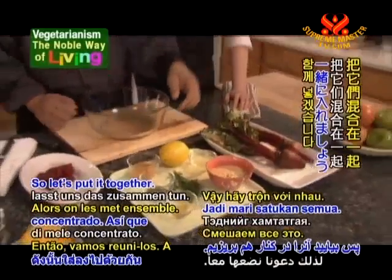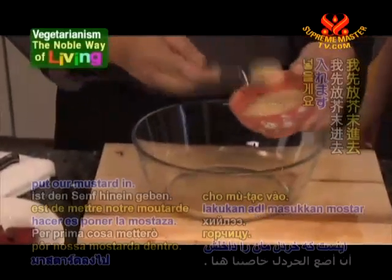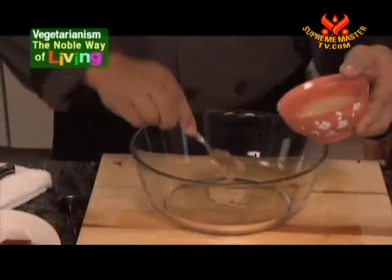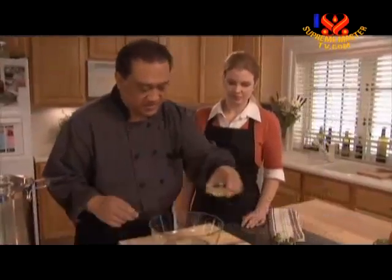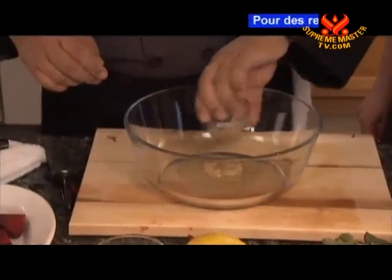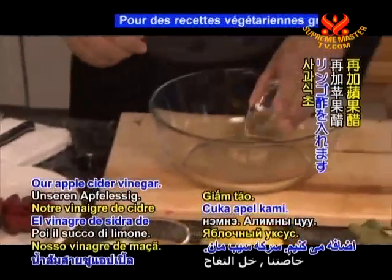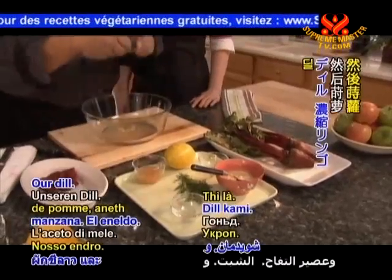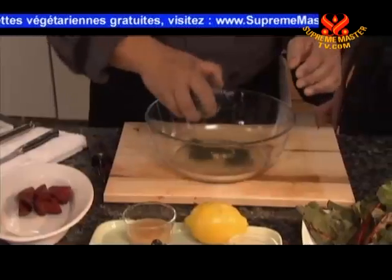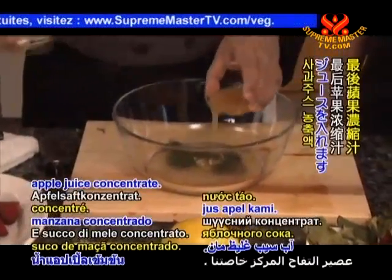So let's put it together. First thing I'll do is put our mustard in. We'll add our lemon juice, our apple cider vinegar, our dill, and our apple juice concentrate.